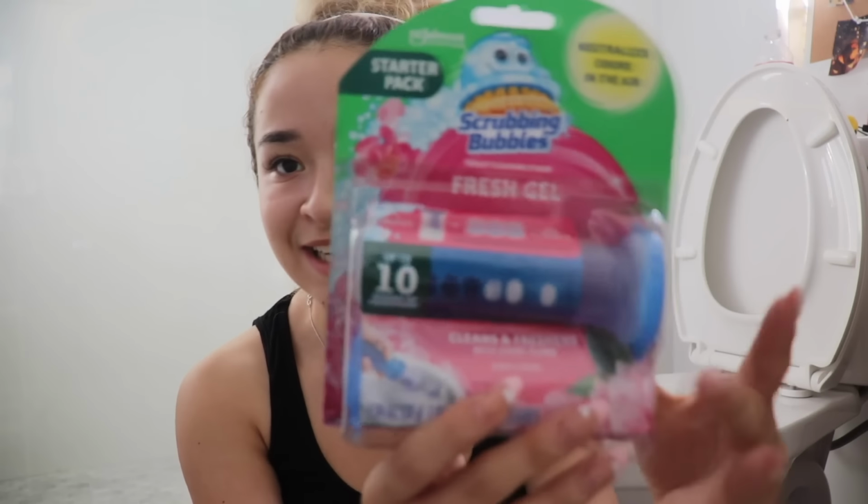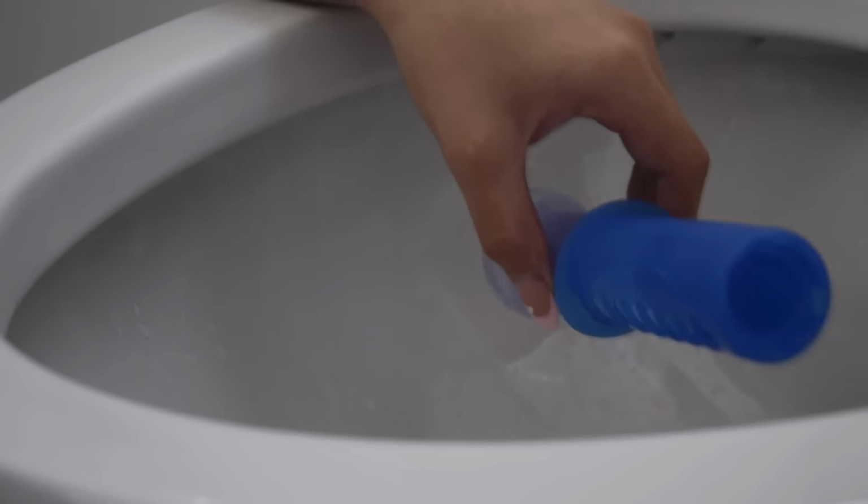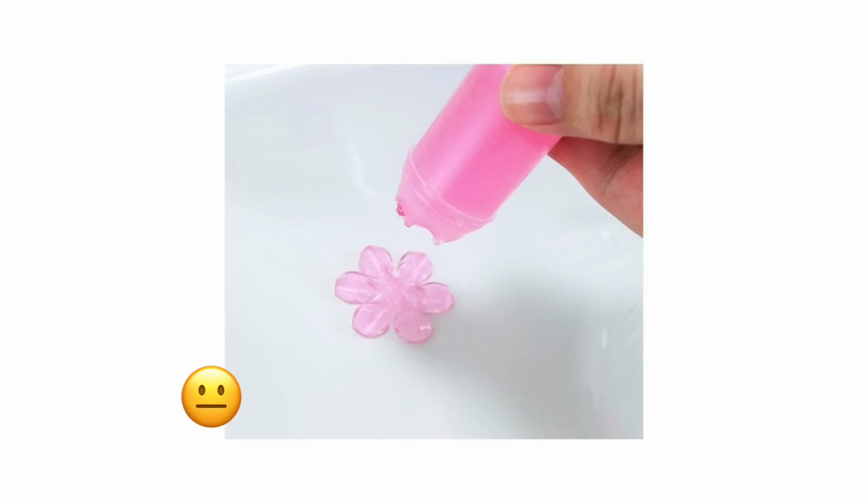Okay, I just finished cleaning the toilet. Very proud of myself. So I did get these toilet cleaning stamps. The entire time I was cleaning my toilet, I was literally looking forward to using these. They're just little squishy jelly things that make your toilet smell good. So when you stamp these, this is what they're supposed to look like. But I have no idea what I did wrong. That is so ugly. What? I'm gonna go cry now.